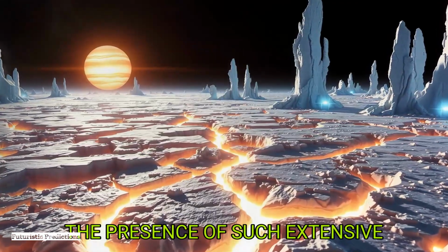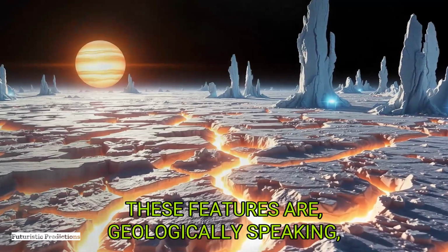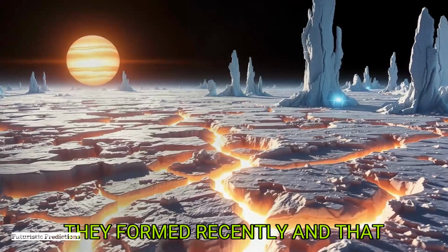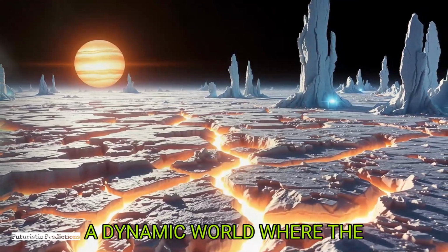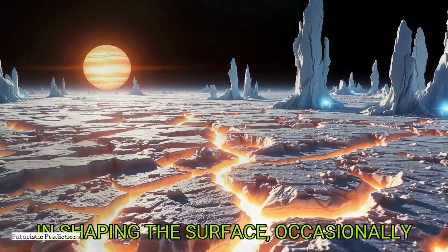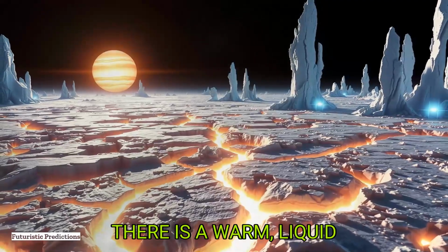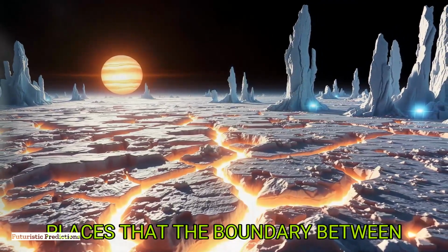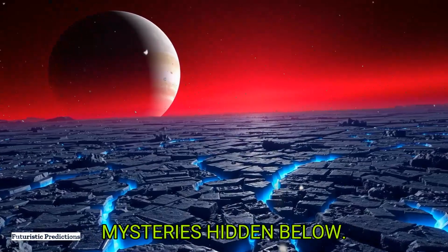The presence of such extensive chaos terrain also tells us that Europa is far from a dead, frozen world. These features are, geologically speaking, quite young. Their crisp, sharp edges and lack of heavy cratering suggest they formed recently, and that this process of disruption and renewal is ongoing. This paints a picture of a dynamic world where the ocean doesn't just sit passively beneath a static lid. It is an active participant in shaping the surface, occasionally reaching up with tremendous force to break apart the frozen sky and remind us that there is a warm, liquid heart beating within this distant, icy moon. It is in these chaotic places that the boundary between the surface and the sea is at its thinnest, offering our clearest window into the mysteries hidden below.